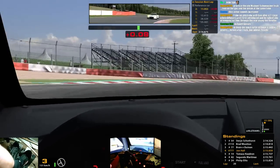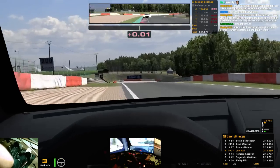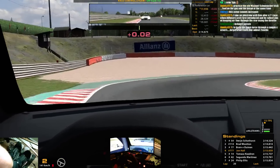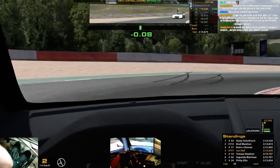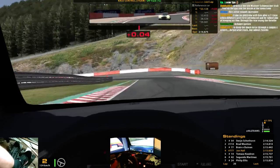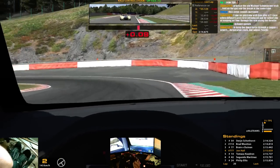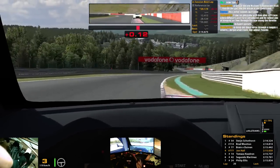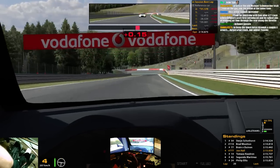Curbs even feel a little bit better with the colder tires now. The car just feels so much more stable right now. It's fun to be able to mess with differentials again. That was an adjustment I got used to using on the Ford GT2, but then you went to GT3 and you couldn't mess with the differentials anymore.